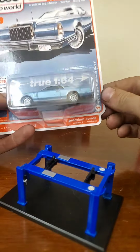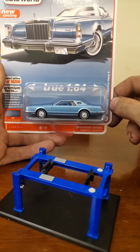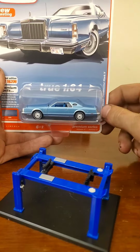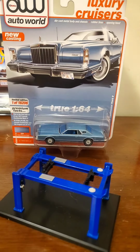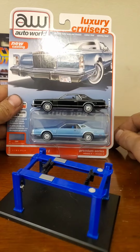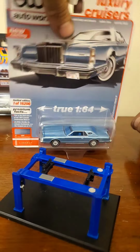We have version A of our '77 Lincoln Continental Mark V. If you go back quite a while in my videos, I did cover version B, which is all black. I have that guy right here. So there's version A and version B of the '77 Lincoln Continental Mark V. Let me get that parked up for now.